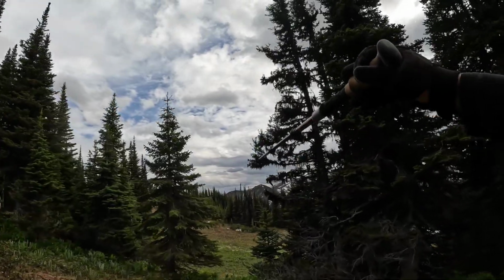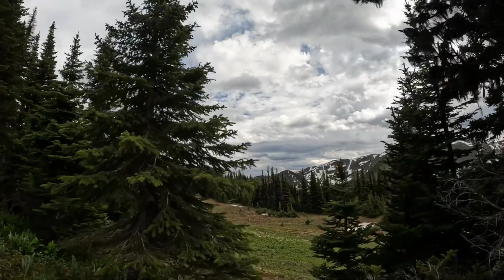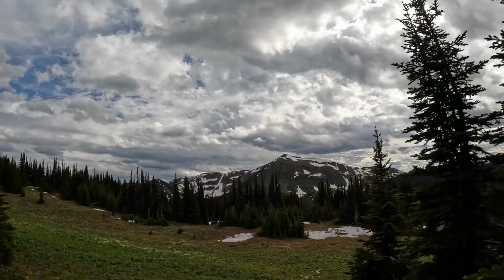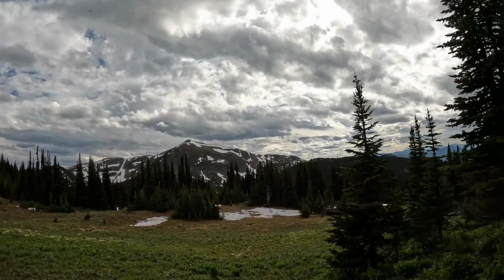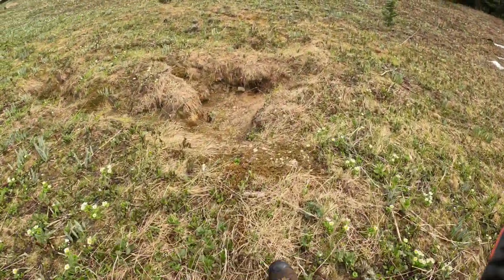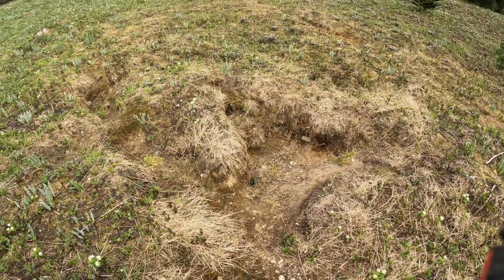Penny found one of them ground squirrels. There she goes. Pretty excited. Bouncing from one to the other. Now this is grizzly bear country. Yes, that's a big grizzly dig right there.